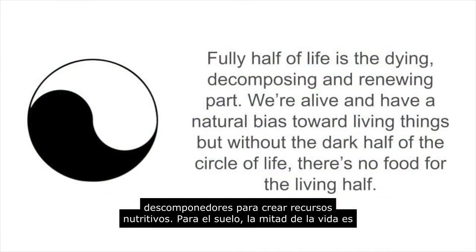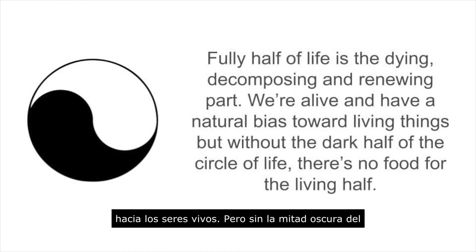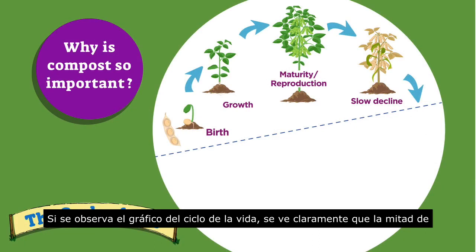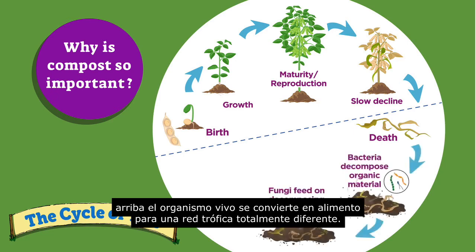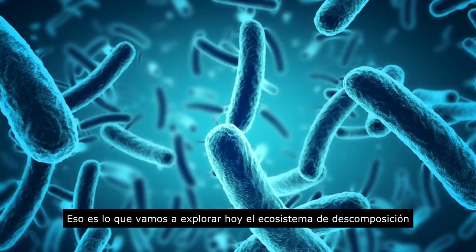Fully half of life is the dying, decomposing, and renewing part. We're alive and have a natural bias toward living things. But without the dark half of the cycle of life, there's no food for the living half. Looking at the cycle of life chart, you can clearly see that half of the cycle is fueled by non-living material. Once something dies, the stuff that made up the living organism becomes food for an entirely different food web. That is what we're going to explore today, the ecosystem of decomposing organisms.